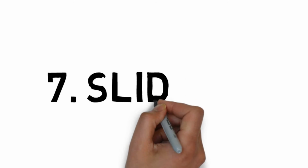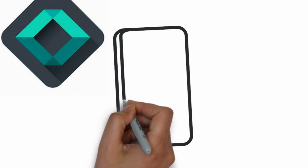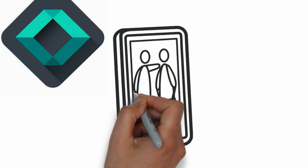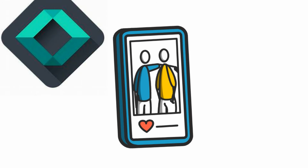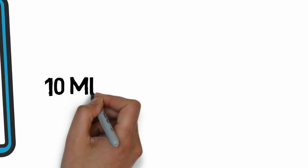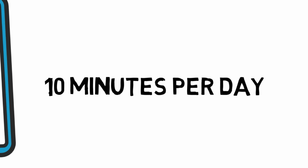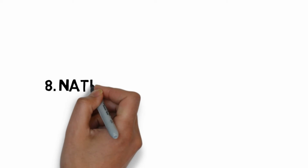7. Slidejoy. At this time, Slidejoy is only available for Android users. You can get paid each time you unlock your phone. This is because Slidejoy displays an ad or video on your locked phone. Whether or not you explore the ads further, you earn points that you redeem for gift cards. According to Slidejoy, the average user spends 10 minutes per day on the app. You can easily find 10 minutes to make money looking at these ads.